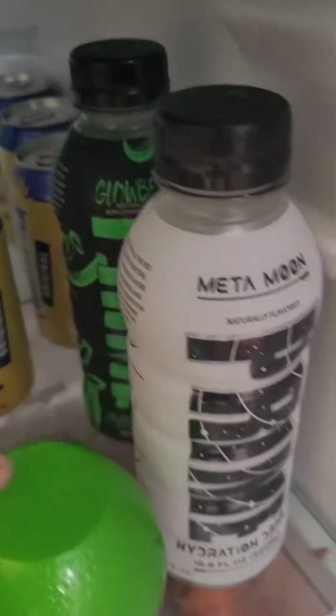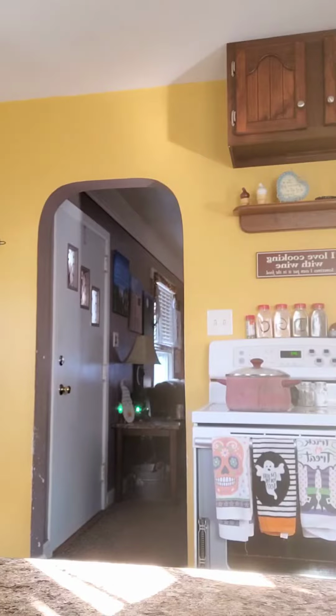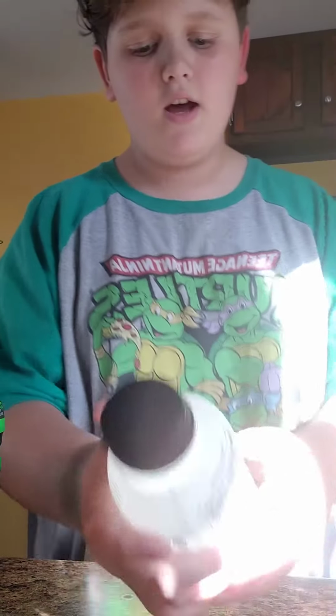We're back. I just want to make this short little video because I did get two new Prime flavors. I've never tasted them before, so we're just gonna open it up and try them. As you can see here, we have the Meta Moon flavor, and we also have the new Glowberry. Let's try them. Okay, we'll start with the Meta Moon.